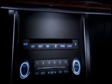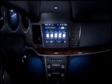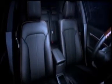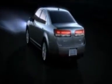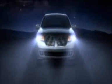Your playlists anytime. Audio input jack. 9 speakers. Available THX2 certified 5.1 surround sound. The Lincoln MKZ. Powerful. A smooth ride. The 2010 Lincoln MKZ.